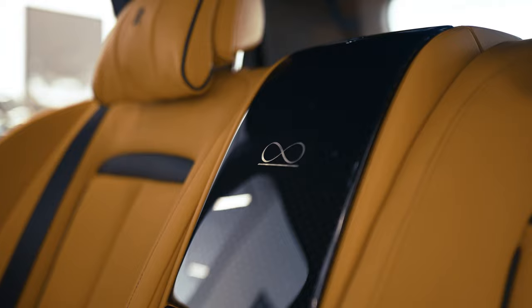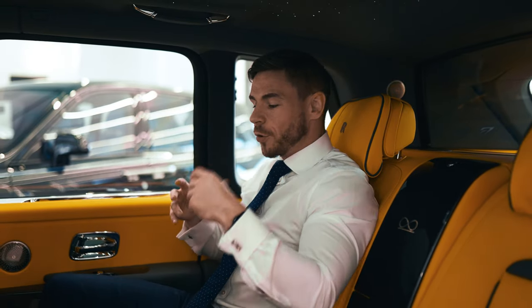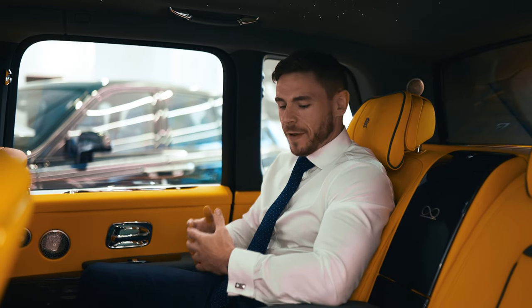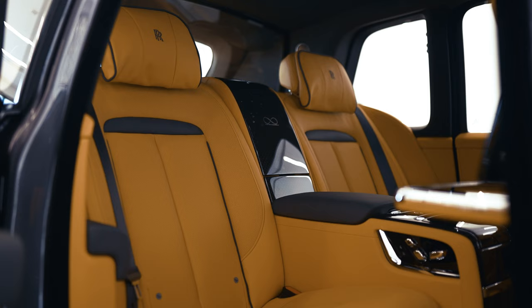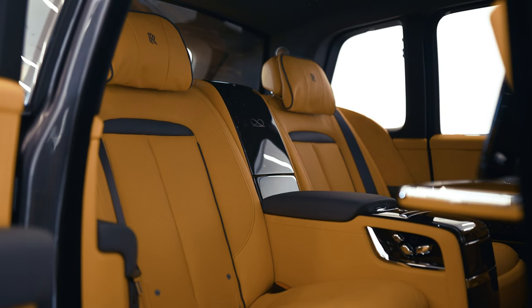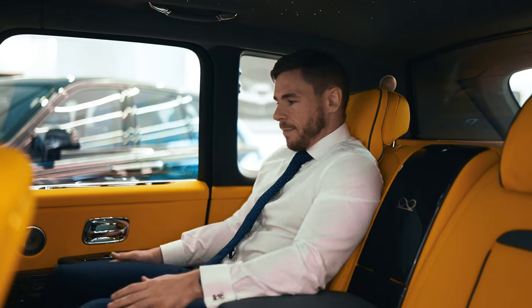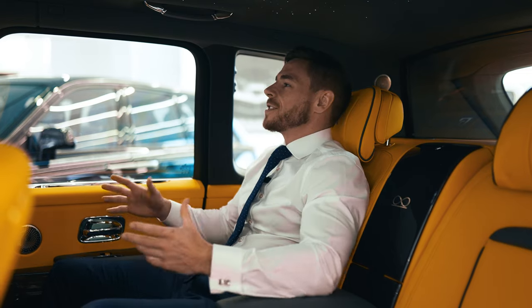And the true party piece to the Cullinan, the rear. Now, this is where you want to be. Now, Rolls-Royces, traditionally, if you weren't already aware, they are beautiful to drive. But for me, you buy a Cullinan to be driven in. Now, first thing, straight away, these seats. So the immersive seats or the sanctuary seats, as they're also known, slightly different variants, but these are beautiful. I mean, you just sink into them. And first thing you notice straight away when you're here, the starlight roof.